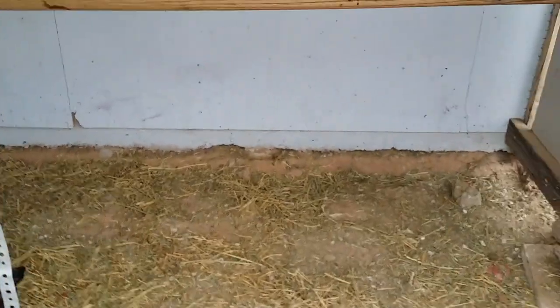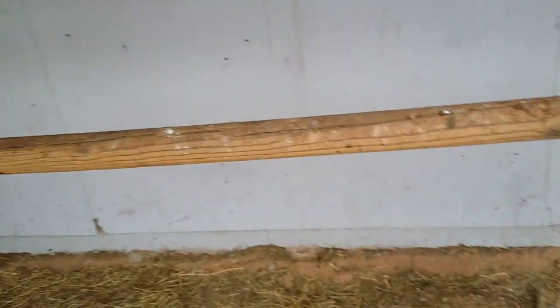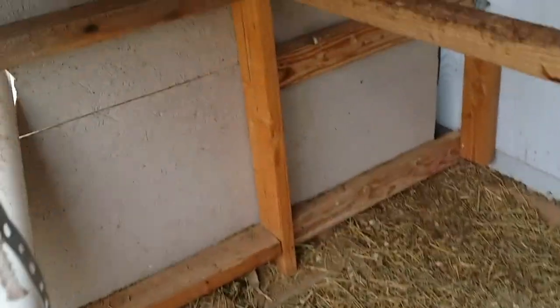Basically this is where they sleep. They have their little stoops here. Okay, and there's 3 of them. There's one up there, and there's one like over there. And this is where they sleep at night. So they jump up here, and then inside of here, there's another coop. This is another laying area where they lay their eggs. And it's just a really cool setup.